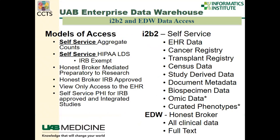So there are a couple of models of access, and one is self-service, and one is honest broker mediated. So we serve both as a software development entity that we build tools to let you get to data yourself, if at all possible, if within policy at UAB. And there's a great deal that you can do within policy by yourself, all day, every day, anybody with a Blazer ID, anytime you want, even if your grant's due in 12 hours and it's midnight.